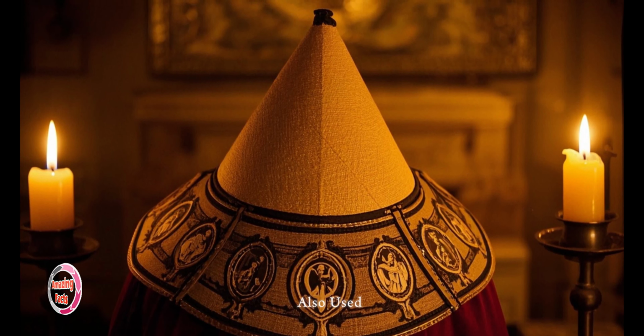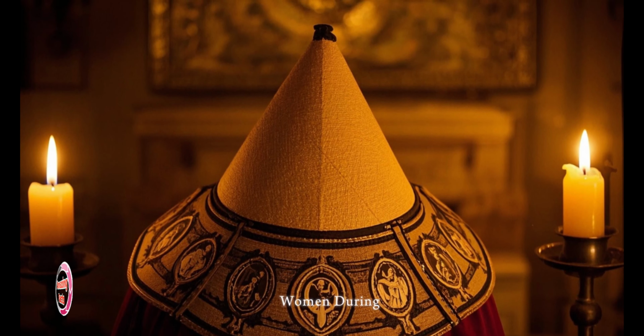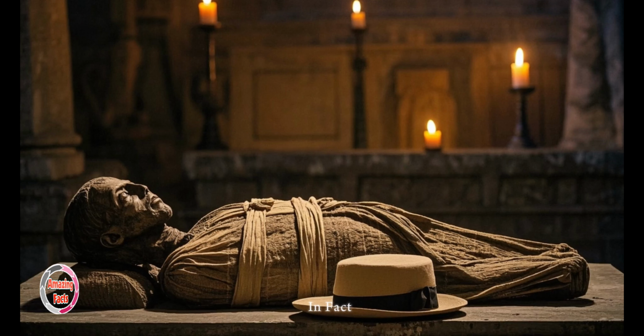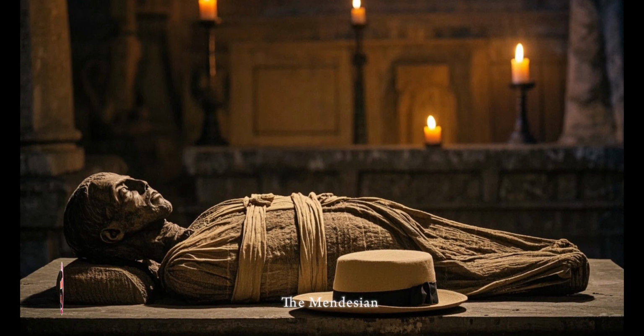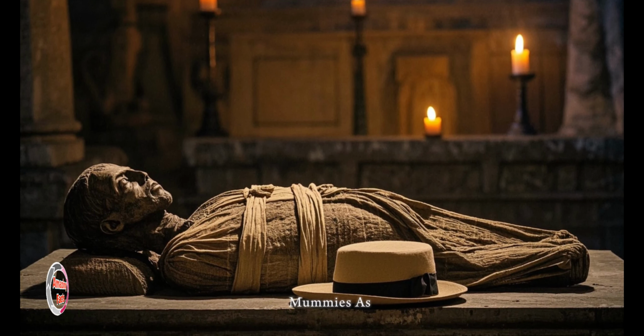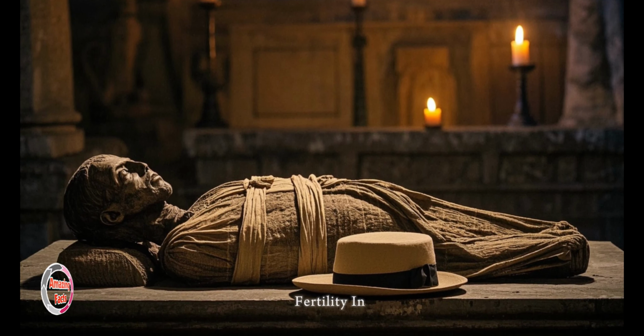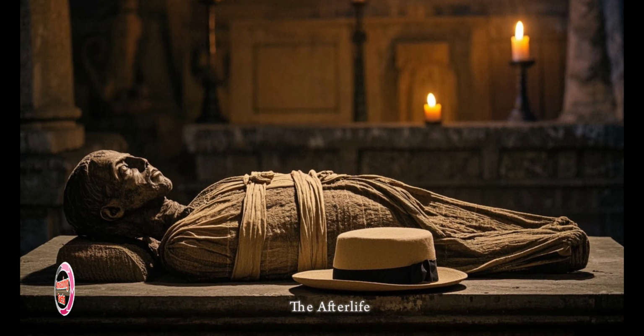It was also used in fertility rituals and was believed to protect women during childbirth. In fact, the Mendesian cap was so important that it was even buried with mummies as a way of ensuring the deceased's fertility in the afterlife.